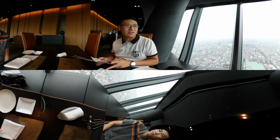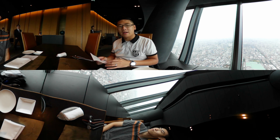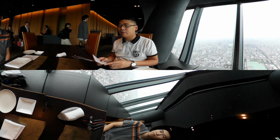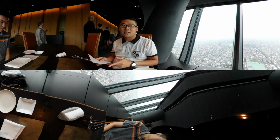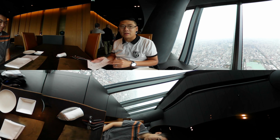To my left here is an amazing view. I mean, you can't even put a price tag on that, but you do get a 4-course meal, and I think there's an option for a 5-course meal as well, but the pricing is not too bad. The pricing is going to be just around $50 USD, and that's with tax included.